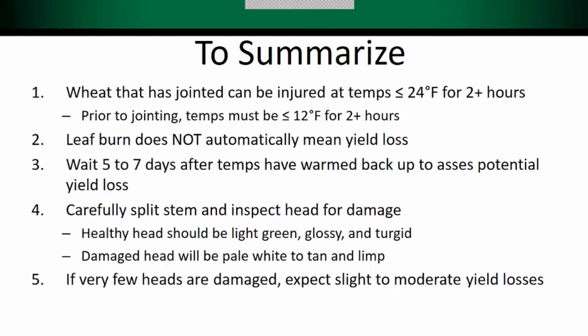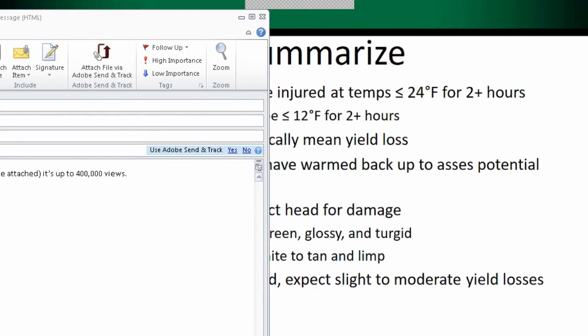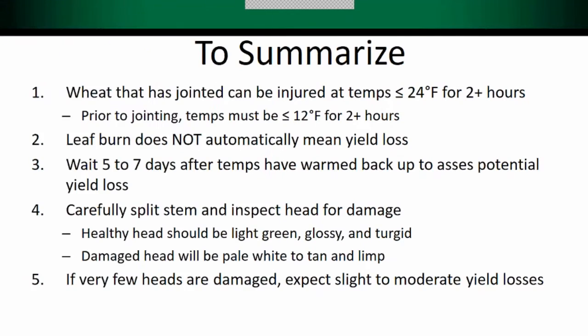The second point I've got there: leaf burn does not automatically mean yield loss. Like I said, there are several differences in genetics. Some genetics will show leaf tip necrosis more than others, but it doesn't always translate into yield loss. I will say that I expect to see quite a bit of leaf burn from this event, so it's important to go out there and actually excavate those immature wheat heads before you decide to completely tear up the field.